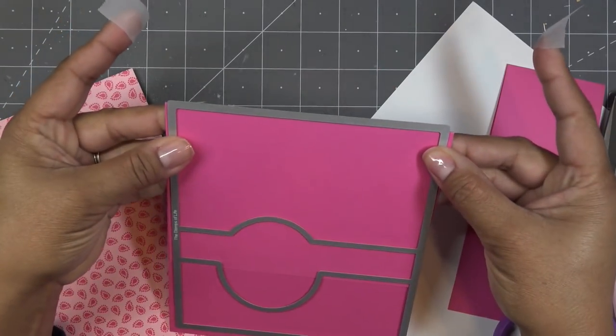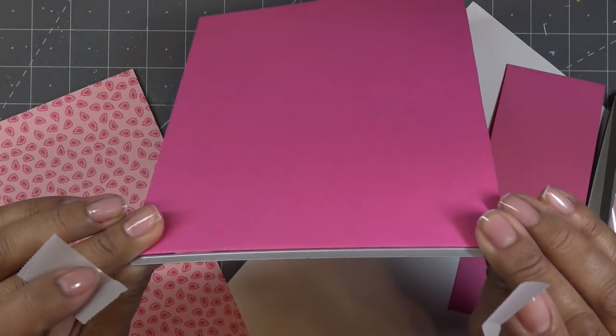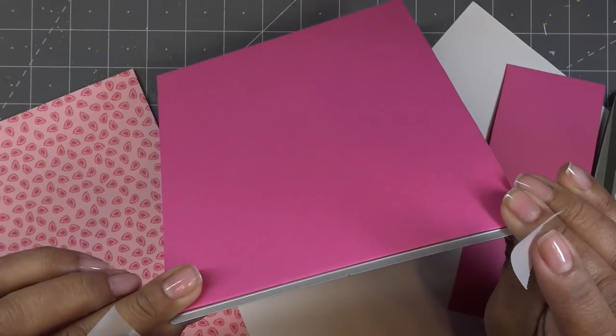I'm going to tape this down. Again, I'm just kind of keeping an eye that it's right on the edge so it doesn't cut the fold. You want that fold to stay intact.